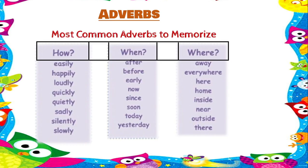Here are some of the common adverbs. How? Like easily, happily, loudly, quickly, quietly, sadly, slightly, slowly. "Here runs slowly." So I describe his run with the word slowly. This is an adverb.